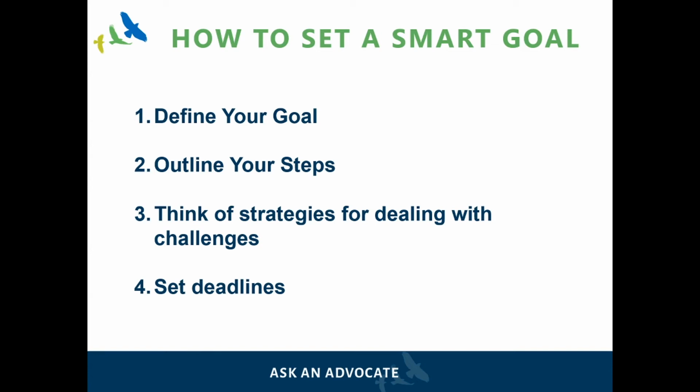Finally, we want to be able to set deadlines for our goals. Having a deadline can be a good way to keep on track. To track your progress, it may help to also set deadlines for reaching steps towards your goal. This keeps you motivated when you accomplish each step in time, which will help keep you on track to your goal.